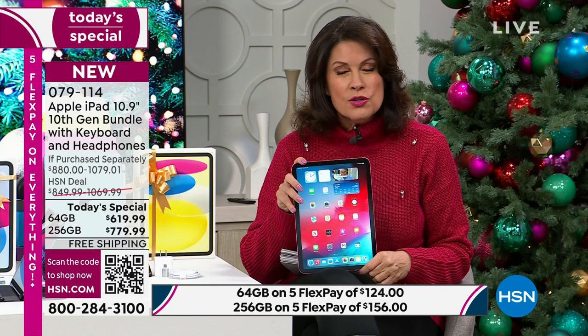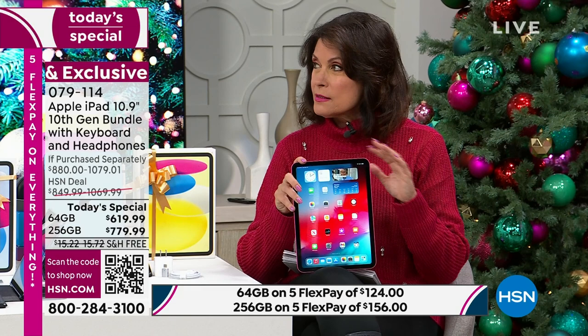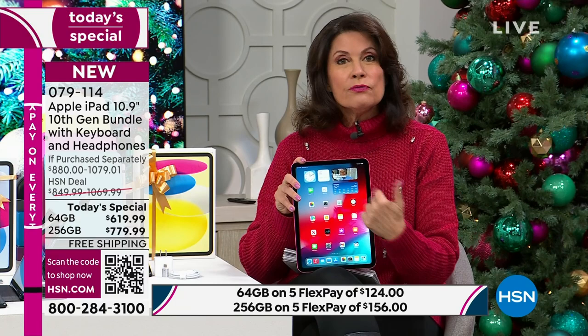I still have the very first iPad. I bought the first iPad. I bought it not for myself, I bought it for my daughter because she was in school. And really, the access to information now is so incredible and so important. But again, it's being able to write the papers and use your voice rather than trying to sit there and type it all out. It takes so long.